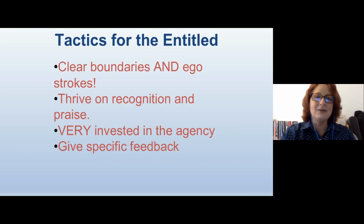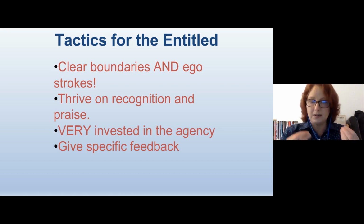because these are the most common things I've discovered. So the tactics for this, it seems counterintuitive, but you actually do want to build up their ego a little bit. You want them to understand that they're valued, and there are very clear boundaries that they must also still obey the rules, guidelines, code of conduct, safety measures that everyone else has in place as well. But they thrive on recognition and praise. The good news is that underneath what can be an off-putting attitude or arrogance or entitlement, they are really passionate about the mission. They're very invested in the agency, and it works really well with entitled people too.